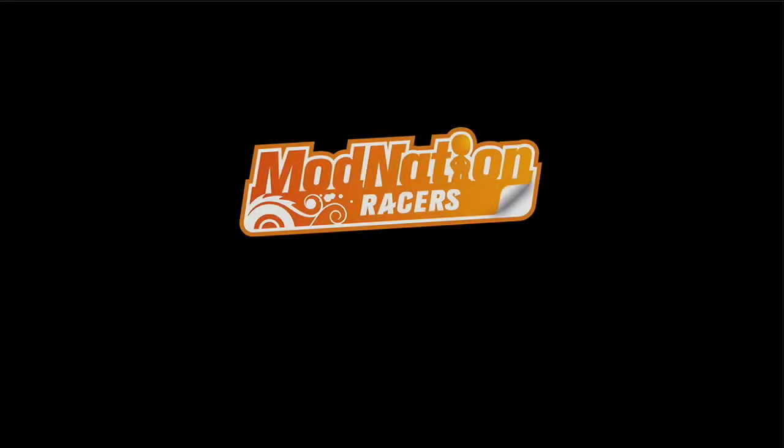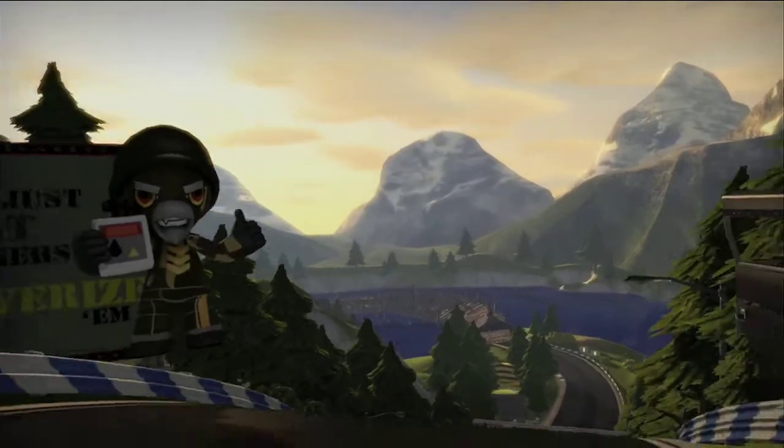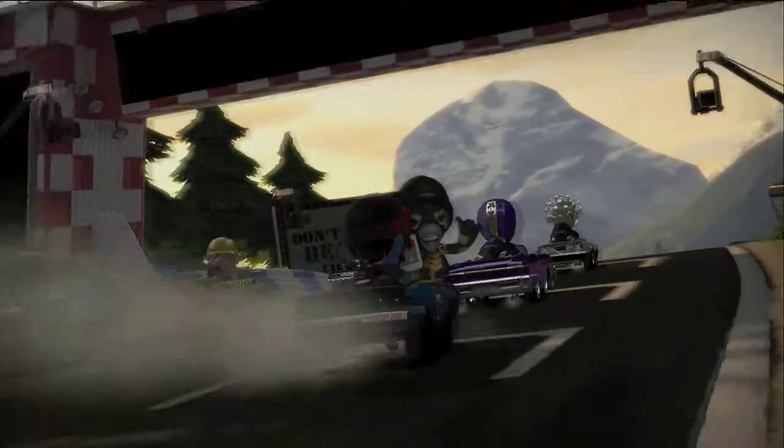So while you're preparing for your race, I'm just going to tell everyone here that these are just a few of the unlimited number of combinations that you can make in the game yourself. You can create, you can share, and remix them. So here we are in the game. Let's have some fun. Let's hit the track.